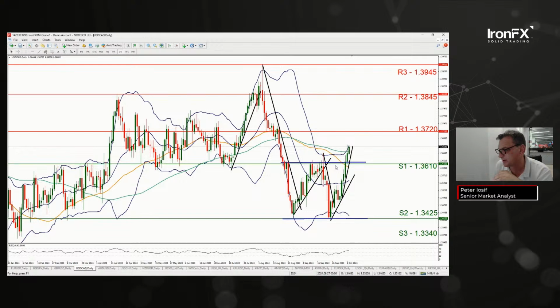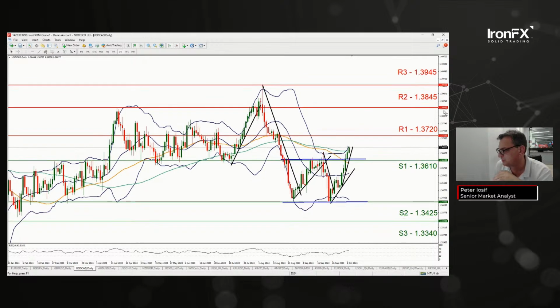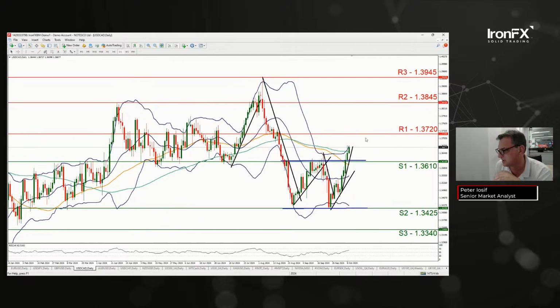I would expect the price action to aim, if not reach, the 1.3720 resistance line. While for bearish outlook, I would require the pair to drop, breach the pre-mentioned upward trend line, breach the S1 1.3610 and start aiming for the S2.